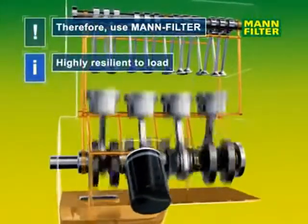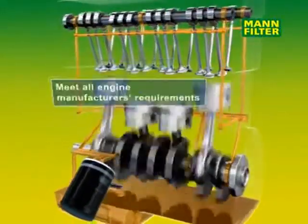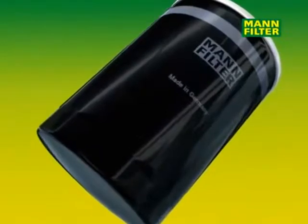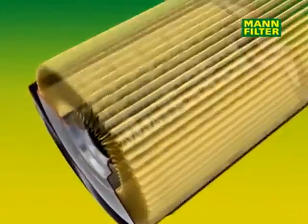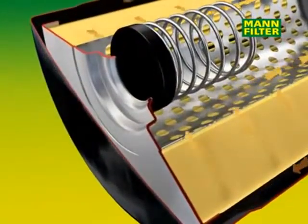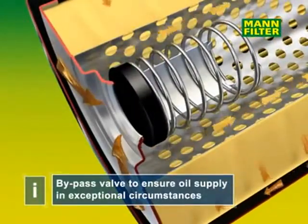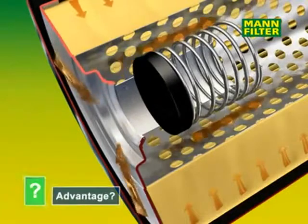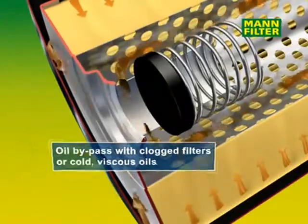Mann oil filters are robust and resilient. They meet all engine manufacturers' requirements. As well as the housing and the filter media, there are, however, other components which are essential for the quality of the filter and thus for the safety of your engine. A high-quality oil filter system should therefore also contain a bypass valve adapted to suit the operating pressure of the particular engine type, which is closed during normal operating conditions, but which will convey oil directly past the filter medium if necessary to ensure adequate engine lubrication when the filter is heavily contaminated or the oil is cold and viscous.